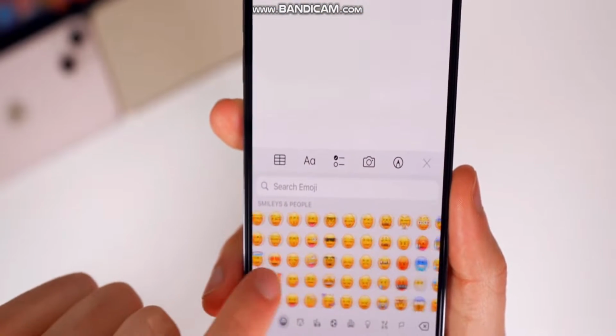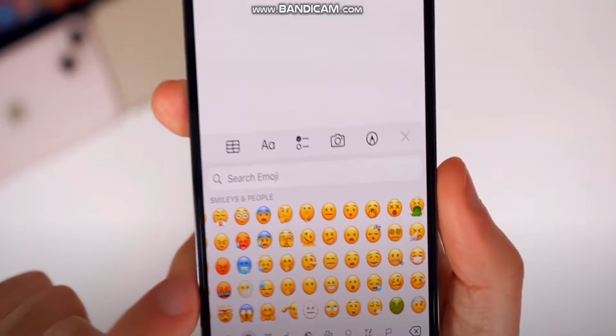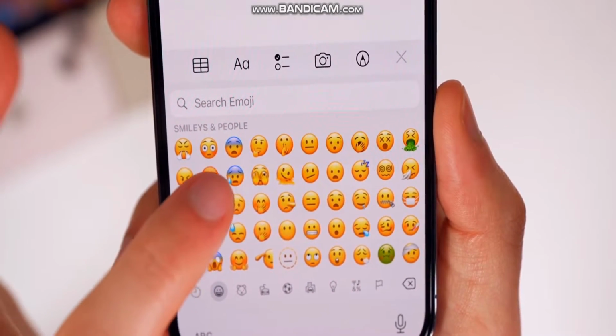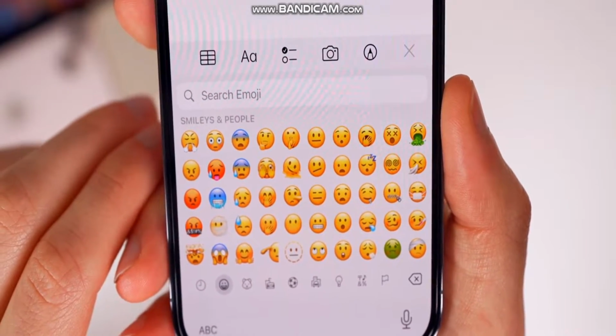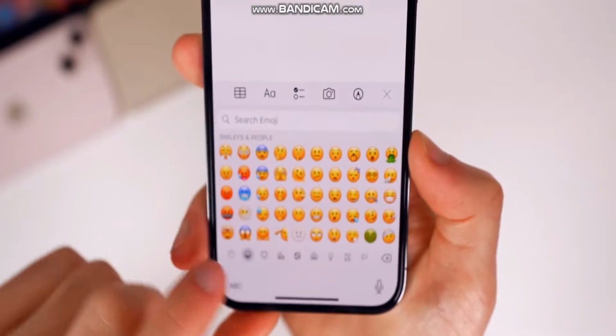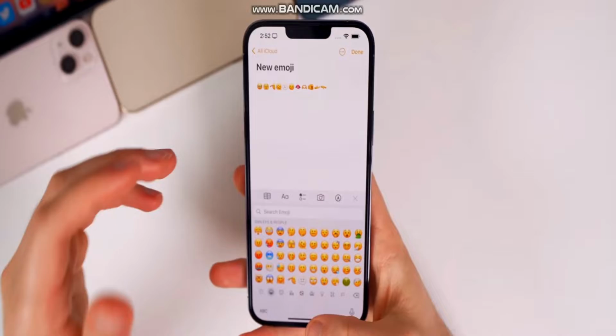You can kind of see them a little bit bigger down here as well. If I go over to this section right here, you can see some of those new ones right there. So I'm a fan of a lot of these emojis, especially the peeking one right there. So always fun. Of course, it's not going to make a huge difference in your day-to-day life, but I always love having new emoji.